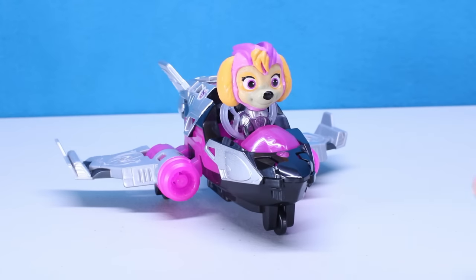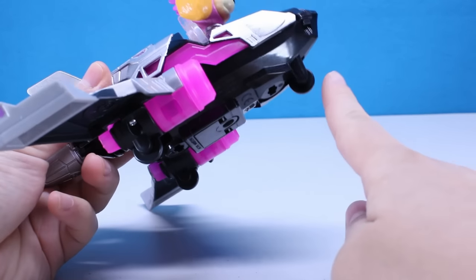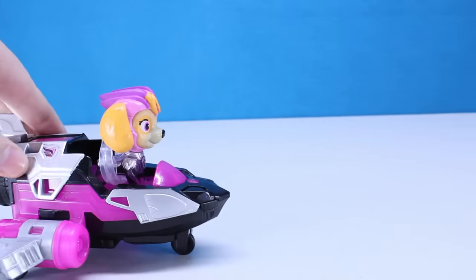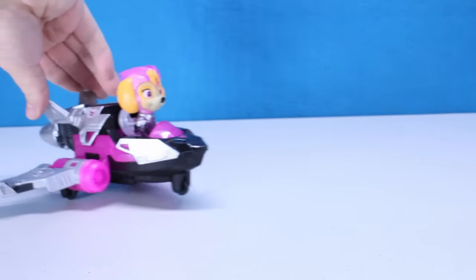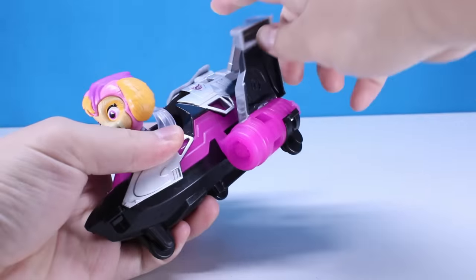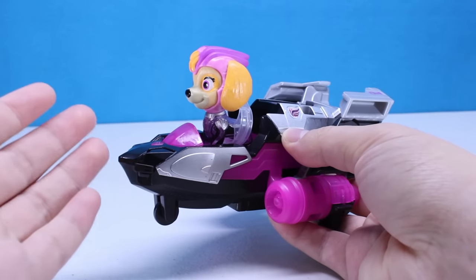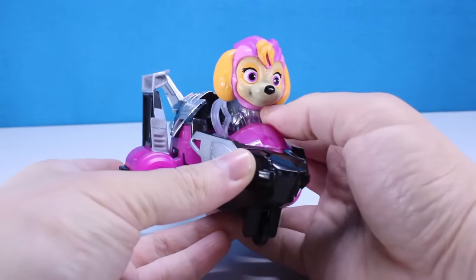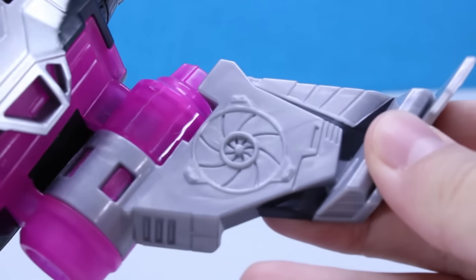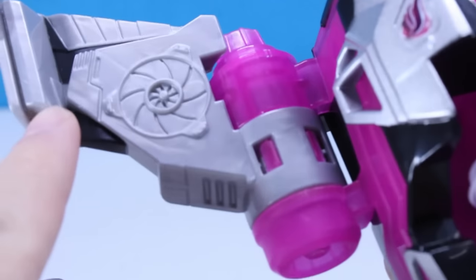Wow, those pink lights look really great in the dark. Being an air vehicle, Sky's jet does come with landing gear and can roll around on any surface. For some reason, you can fold up the wings. I think this is so that it doesn't take up too much space when it's stored away. I love the little details on Sky's jet. The control surfaces and the turbines, these little details really add to the overall look.